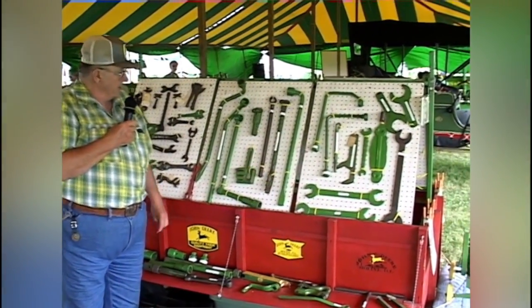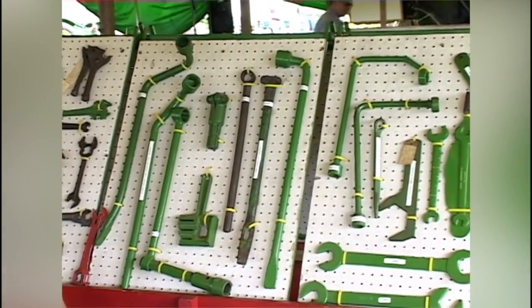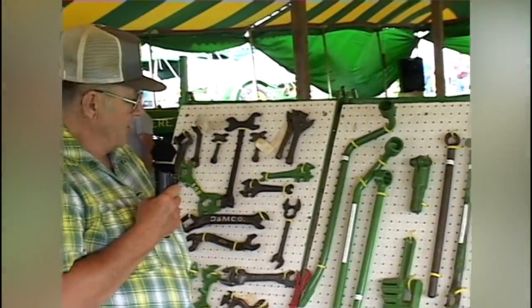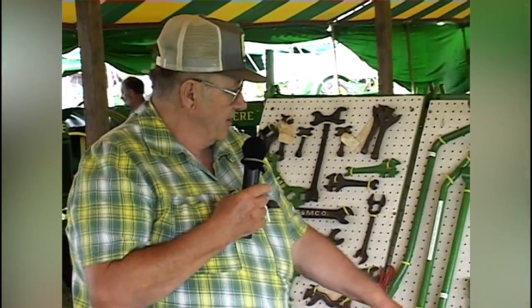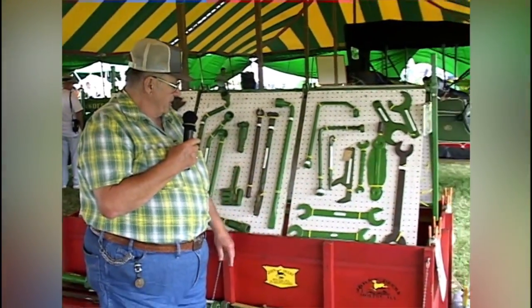That one is to straighten up the teeth on a combine. After you run a rock through the combine and you're spreading grain on the ground, you say a few words and you get off and straighten the teeth. These are some plow wrenches.